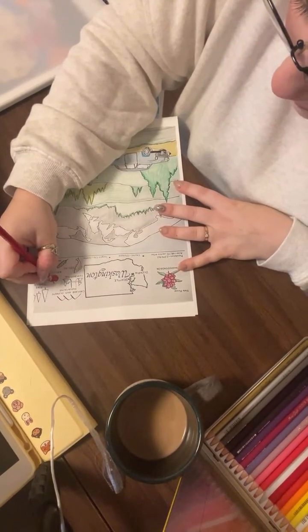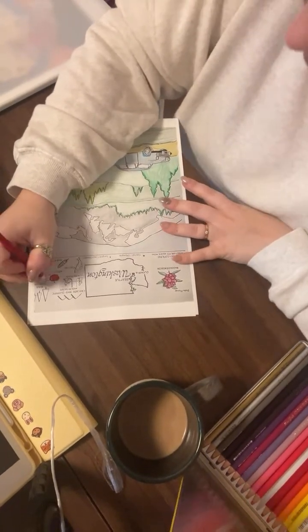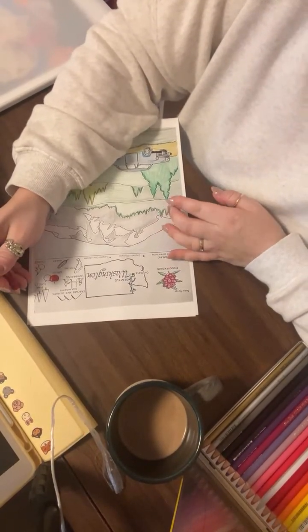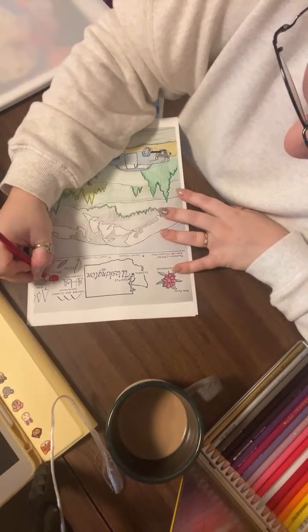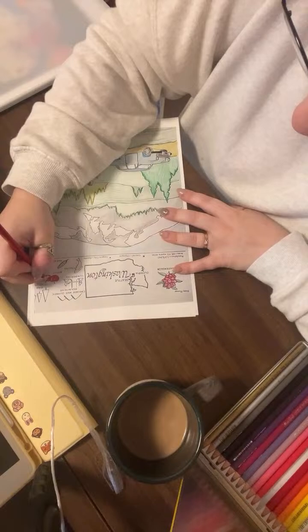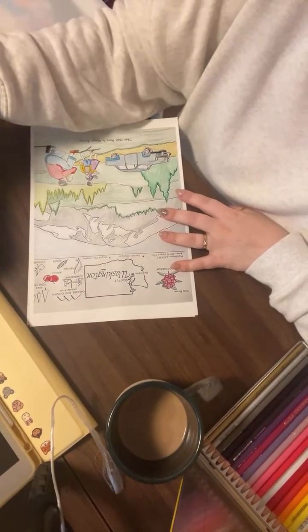Oh, you've gone apple picking before? I've never gone apple picking. In Japan, I've gone strawberry picking before, but never apple picking. And I really want to go because apples are one of my favorite fruits in the whole world. It's so fun.